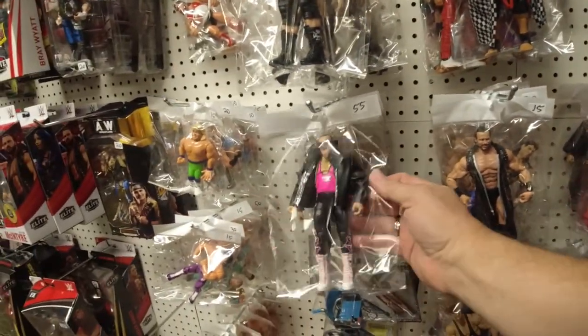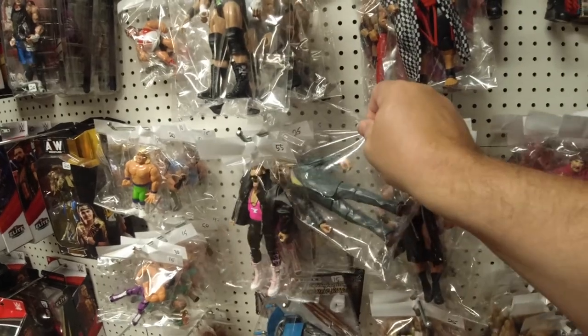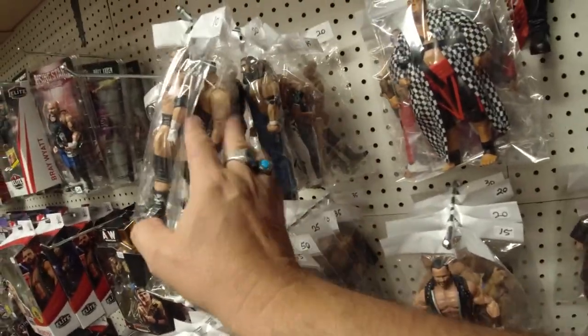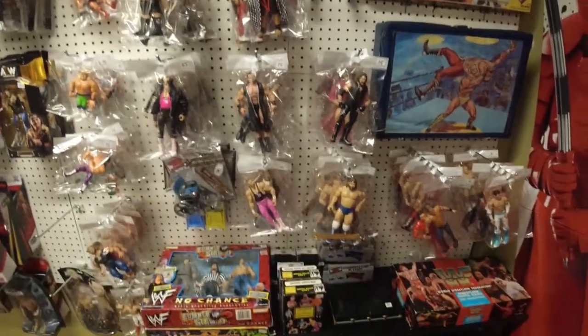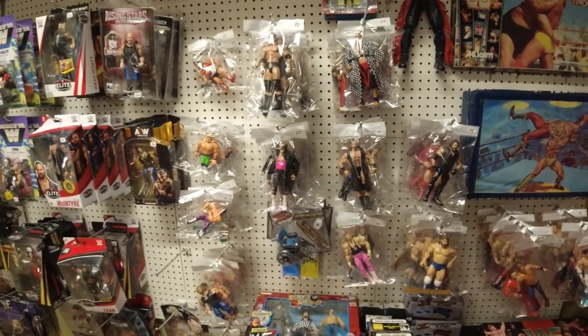I love the Anvil Neidhart with his coat. He's 55. Got Slick Rick all dressed up. And he's also got Bret Hart. It's part of that set, so they're separate. Man, just an awesome collection of a lot of the Jakks classic figures all through there. And like I said, I'll find something for sure.